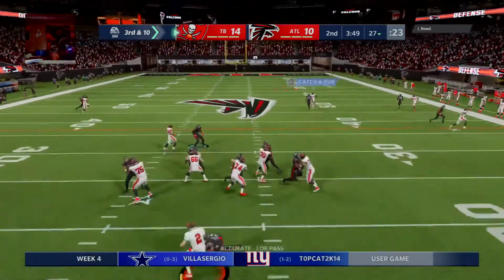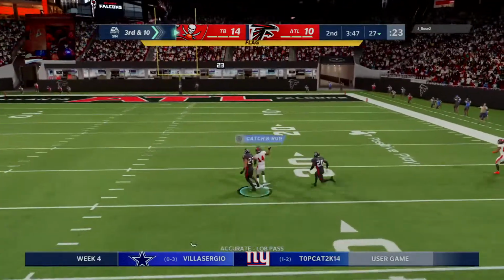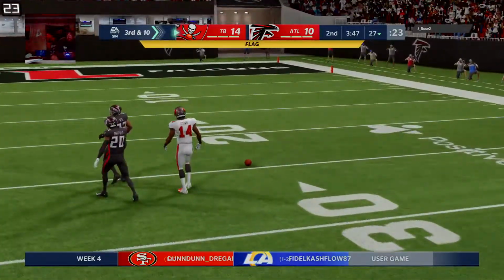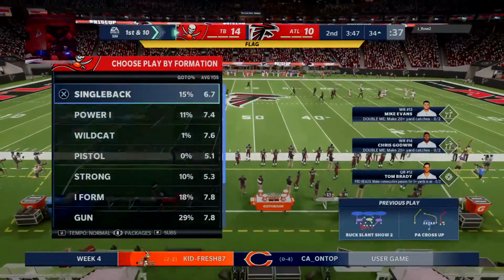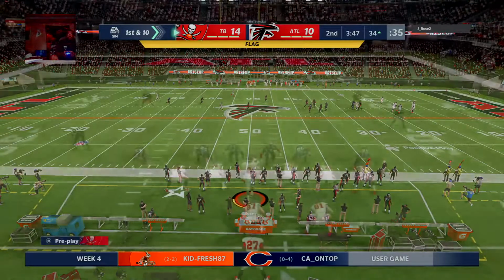On third down, Rosen looking downfield for Godwin. That's incomplete, but there is a flag down, so hang on. A big call coming on third down. Some boos coming down right now from this home crowd after that call.